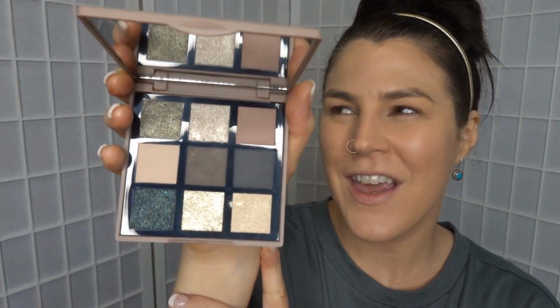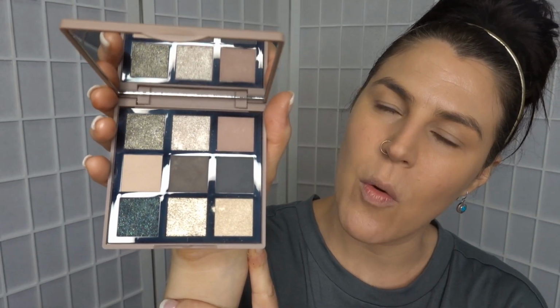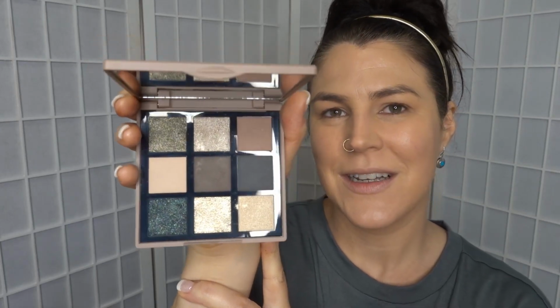And I had been thinking about getting the Pat McGrath Moonlit Seduction palette for a while. And I was like, maybe I'll get this one instead. And we'll see if that soothes my urge. Because even though it was expensive, it wasn't expensive as a Pat McGrath mothership. So yeah, so we've got that one there.